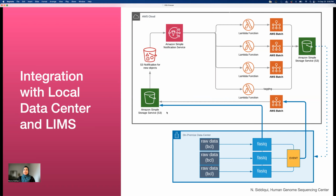Most of our data resides in Amazon S3, and actually, I'd say 99% of our data is in the Amazon cloud. It's just a very small amount of quality control metrics, with this dotted line over here, that we pull back onto our on-premises data center. And what I want to say here is it was really easy to connect our cloud infrastructure with our local data center and laboratory information system, also known as LIMS, written over here.